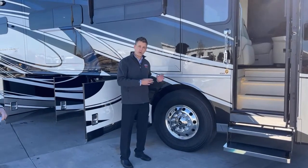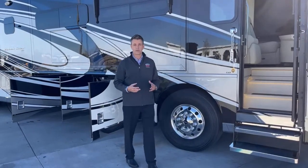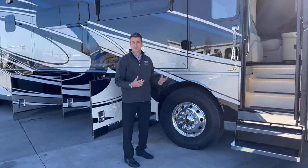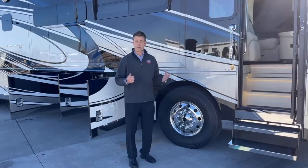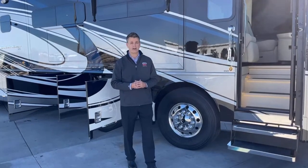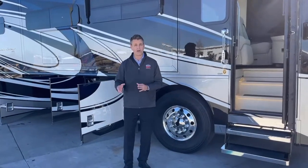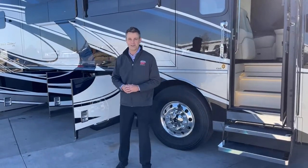So make sure that you weigh your coaches and then go to the tire inflation booklet in the back. It'll show you exactly how much pressure to put in your tires based on the weights. We have more information on that at Freightliner Custom Chassis. If you look at fccrv.com, we have some information there for you. I'm also going to mention some links along the way that we're going to add to the bottom of this video, so you can click on those too.